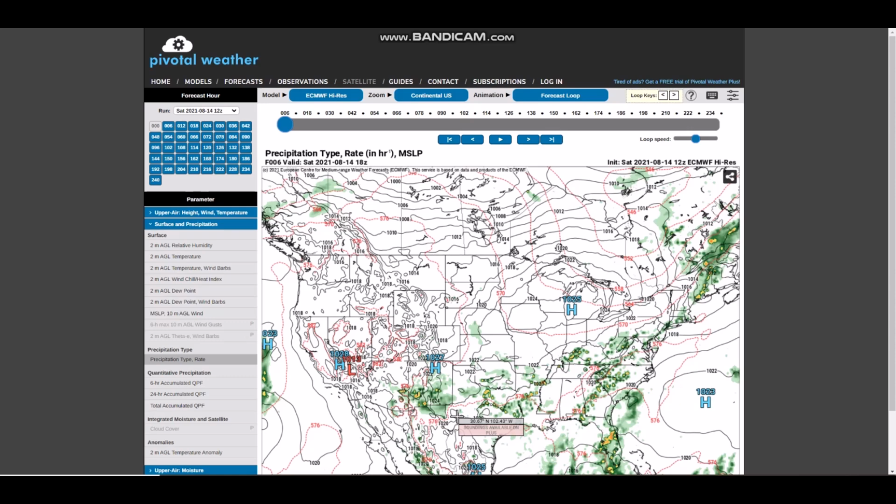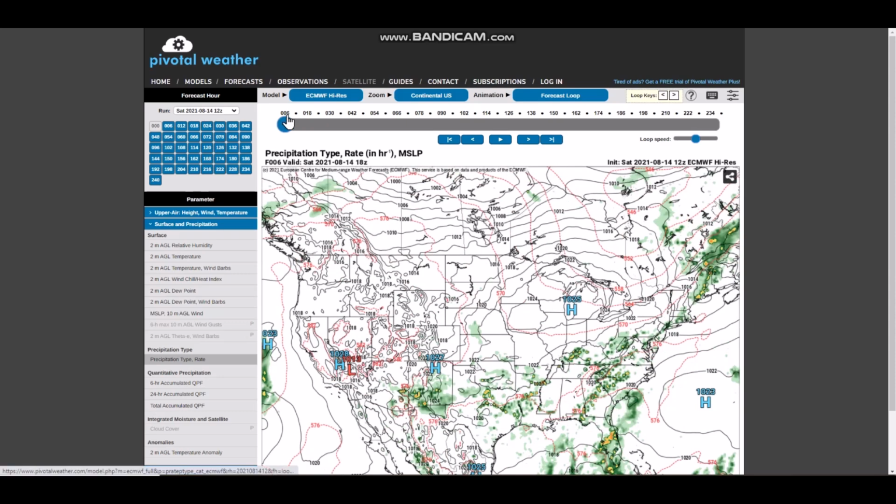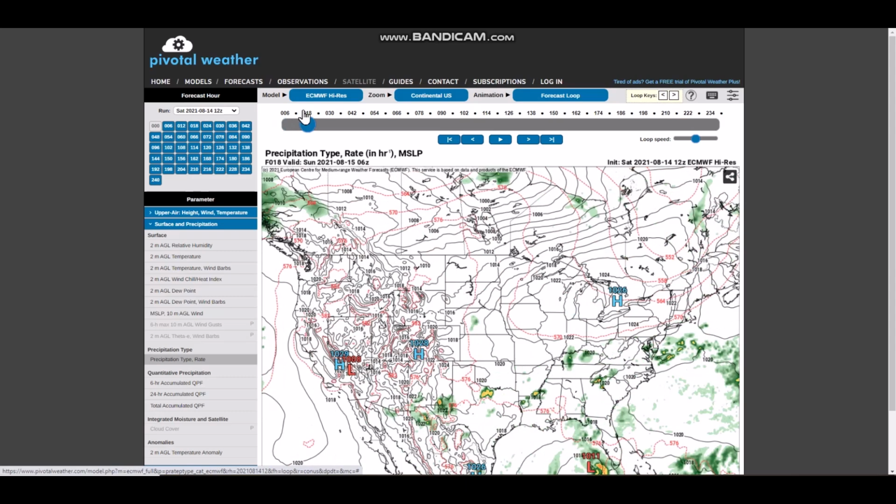All right, let's start talking about this weather. So first off, let's start looking at the European model. So I want to show you this one. Again, if you're into the weather community, you would know that this is usually regarded as the best model, most accurate. It doesn't go out as far as the GFS, but it goes out far enough to where it's used in medium to long range forecasting, mainly short to medium, and that's where it performs with its consistency and accuracy.